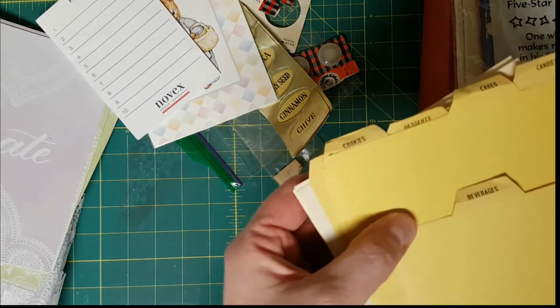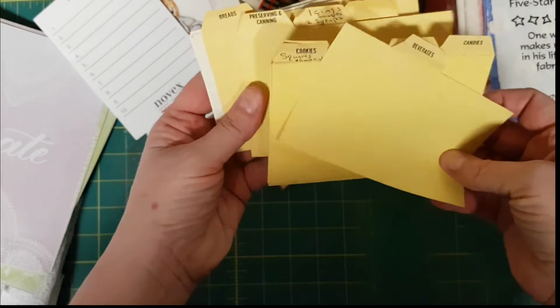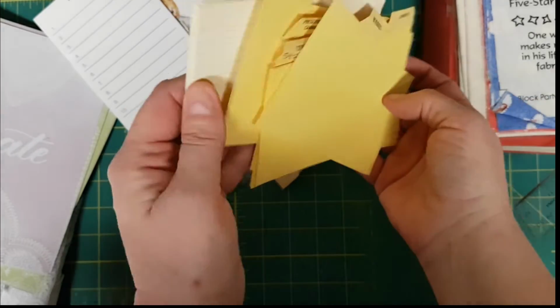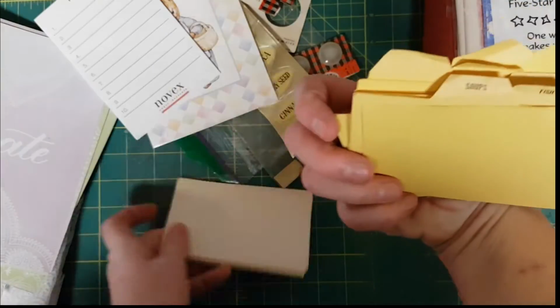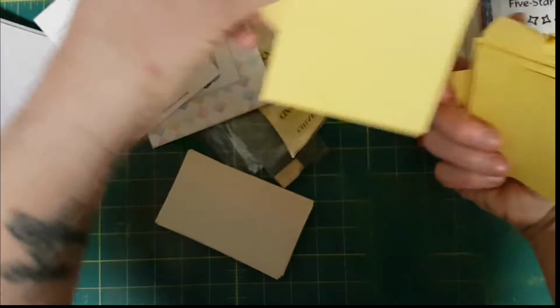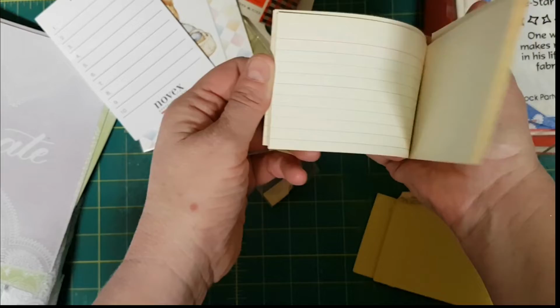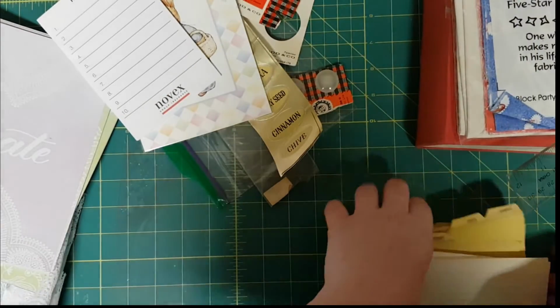Well, we got some index cards for recipes. They've got words on both sides. I don't know, just soups and fish. They changed the names of those. Okay. And these index cards are deliciously aged.